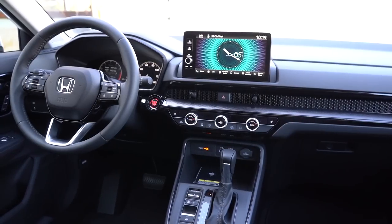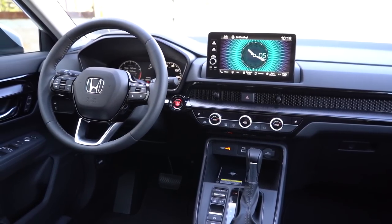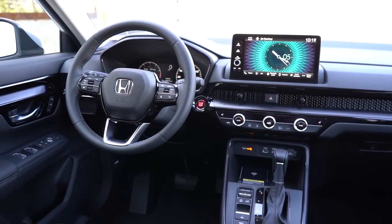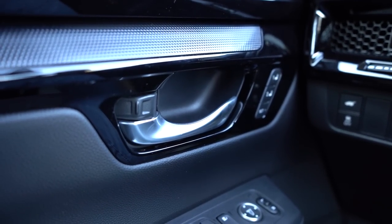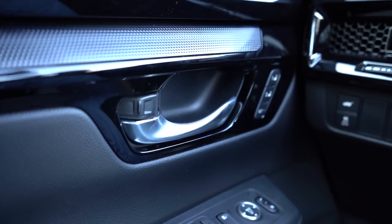Well done, Honda. So I do like the texturized finishes that are found just below the air vents here up front and also found on all of the doors. I was a big fan of that. I'm always a fan of texturized finishes. Also the door handles. I like the design of the door handles. I know it's small, but it looks kind of like Lexus's samurai sword door handles that they put in their vehicle. So I'm a big fan of that as well. Maybe it's because Honda is a Japanese company and they designed it that way.